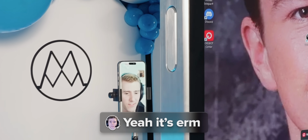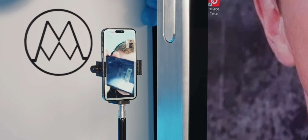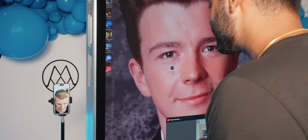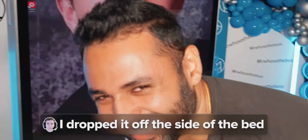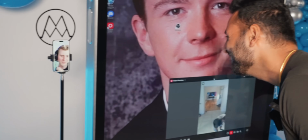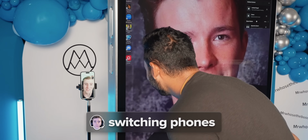Did you say you use a Galaxy Note 9 as your phone? Yeah, it's in great condition. This is some sort of joke. There's got to be a reason beyond that's the phone you like. Oh, there's a new crack in it this morning. I dropped it off the side of my bed this morning. It's art. He's doing an art thing. It's got to be. I just really hate switching phones.